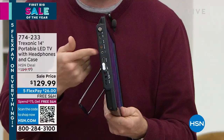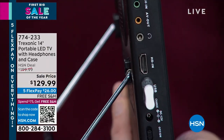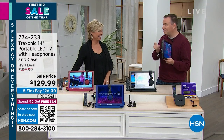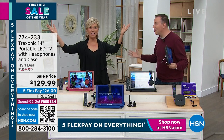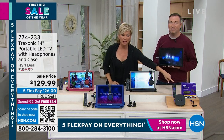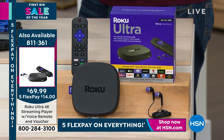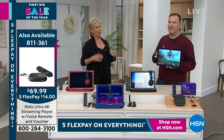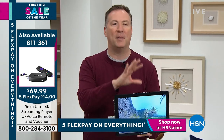But that HDMI input right there on the side, Callie, I know you guys do a great service. You guys sell a lot of Rokus. There are a lot of customers that have Rokus. You can plug a Roku stick right into the side. That will now turn this into a high definition smart TV. Thousands of channels. Isn't that amazing? Yeah, and we do have Roku available. They are in stock. We'll put that up, oh, there it is, 811-361. They're only $69. That is pretty extraordinary. Absolutely, to be able to take it to that level. Well, now you're adding thousands and thousands of channels, so there's no more sacrifice of, oh, I miss my big screen TV.